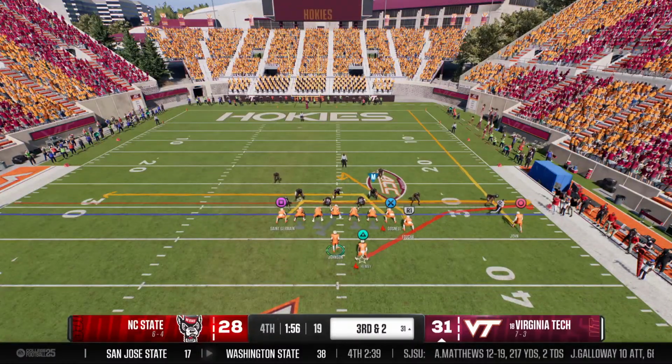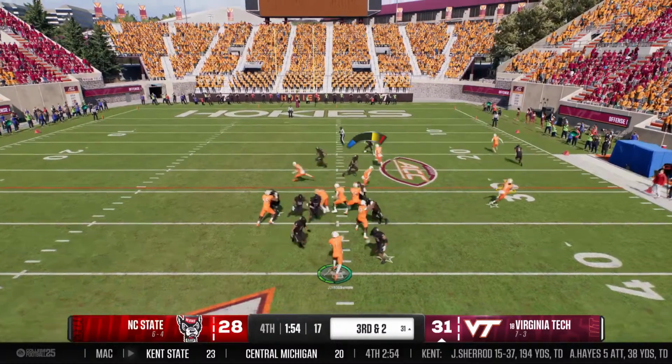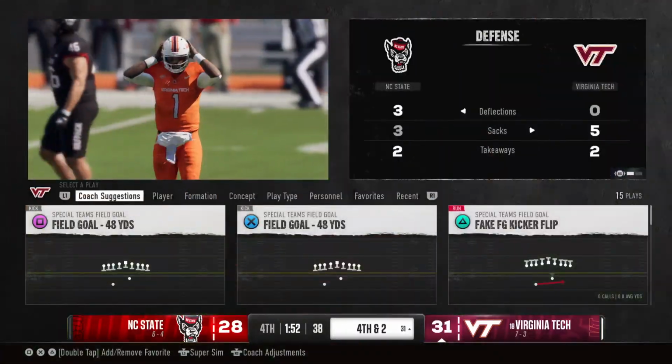Ball at the 31. 3rd and short coming. Defense trying to rise up. They'll try to get it through the air. And this is going to be incomplete on 3rd down.